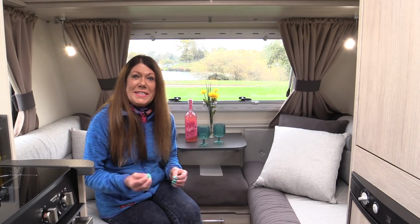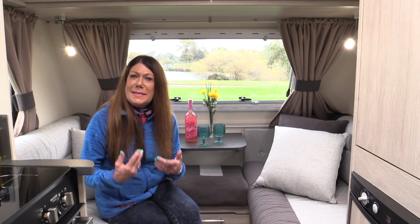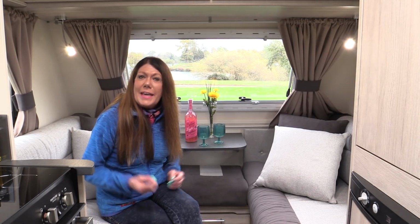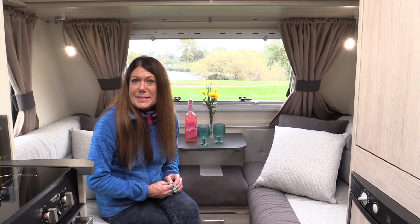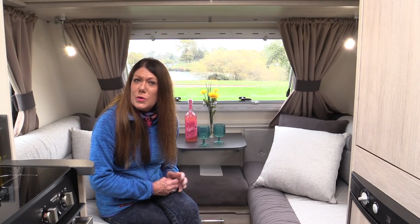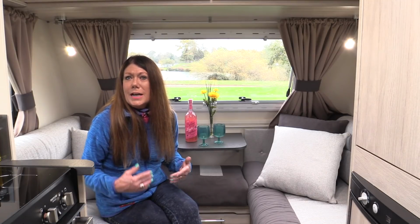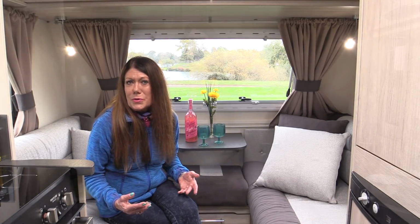Caravan magazine's 2018 award for Best Lightweight Caravan for Families was won by this model, the Caravelair Antares 406. It's a new model introduced for 2018. Caravelair caravans are made in France and imported to Britain by the Marquis Group.